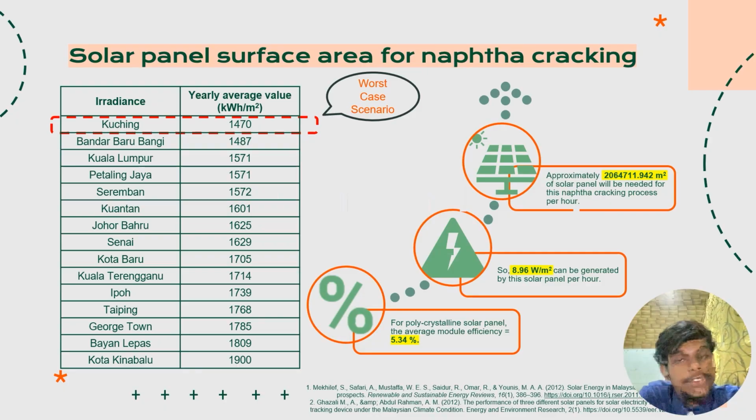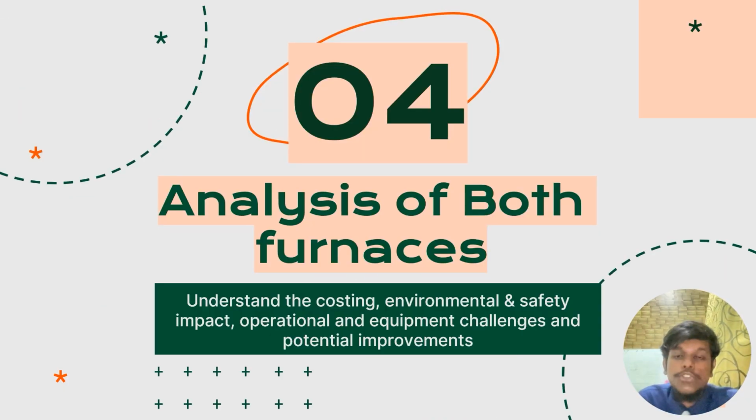So now we have an understanding of both types of furnace to crack the naphtha. Now let us compare and analyze both furnaces. This section's outcome is to give an understanding of the costing, environment and safety impact, operational and equipment challenges, and potential improvement.